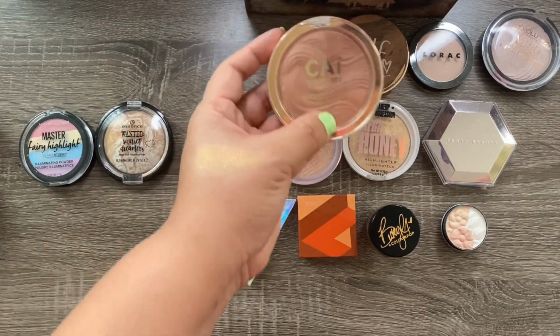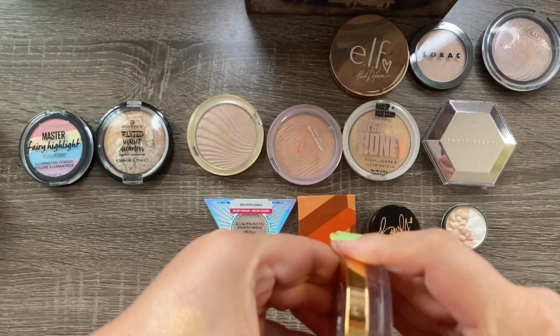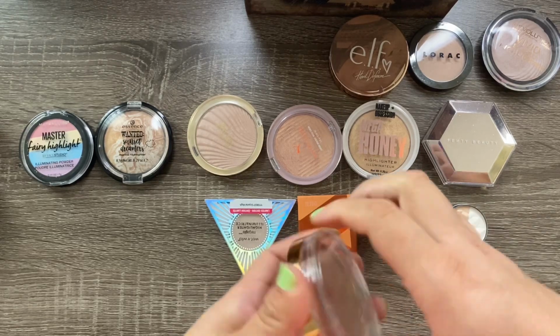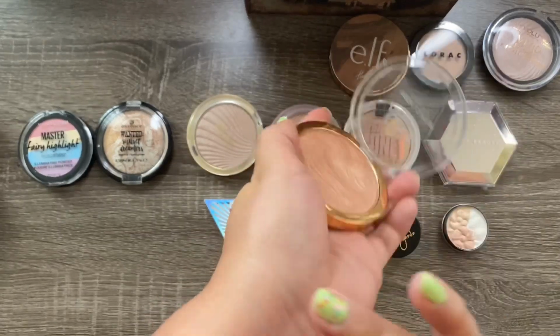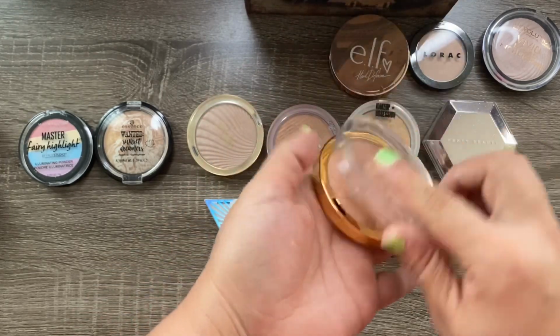Next we have this Caí Para Mí highlight. Again, this was a brand that was sold at Target. Unfortunately, they don't sell it anymore, so I think that I am going to declutter it, but it is a very pretty highlight. But just because you can't find it at Target anymore, so I am going to pass on it.